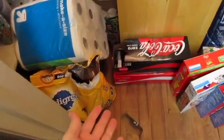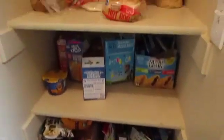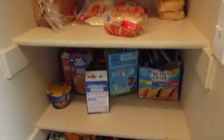Also, don't judge me for the amount of junk food in my pantry. All the healthy stuff is in the fridge, okay? So this is the bottom of my pantry. Dog food, paper towels, cereal. This is where we keep all of our real food. I guess, like, real food. There's a ton of Pop-Tarts right there.